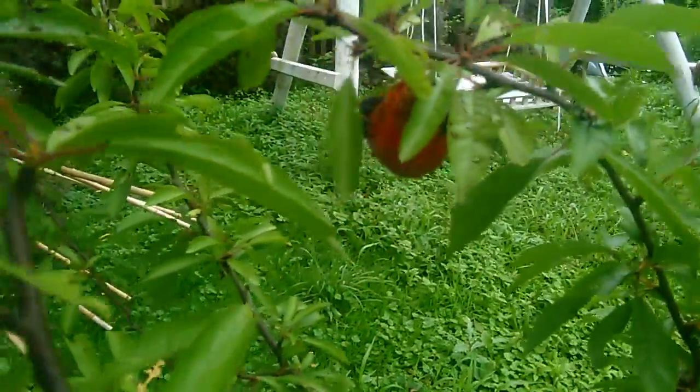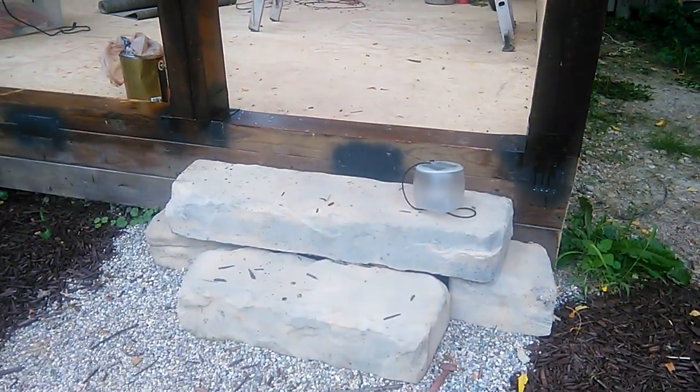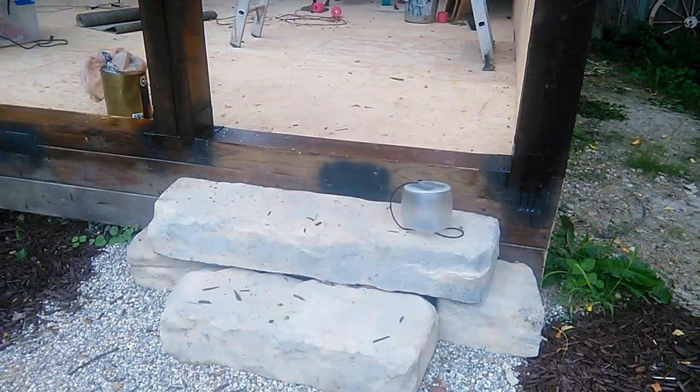Oh no. The dreaded Japanese beetles are attacking my plums. Oh no. Alright, we'll deal with you. Not cool. Anyway. Now I'm bummed. Okay, back to the dojo.